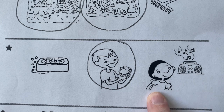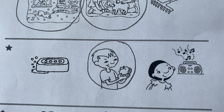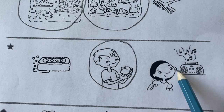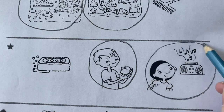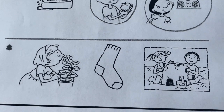Okay, next picture, we have a little girl and a radio that looks like it's playing music. Is she using her senses? Yes, she is. She's listening to the music, so she's using her sense of hearing to listen. So we're going to put a big circle around that one. Okay, I'm going to move my paper up.